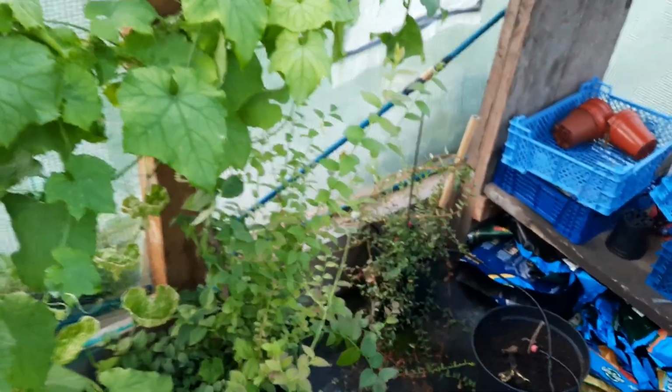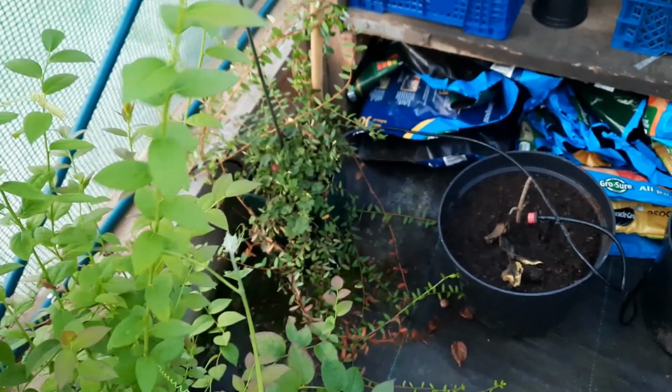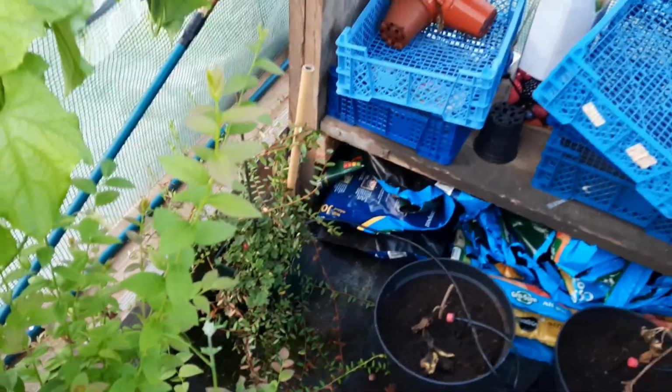The baby blueberry bush turning into a big blueberry bush now. Lots and lots and lots of growth on those. And still not quite sure what to do with that cranberry. But we'll see, I guess, in due course.